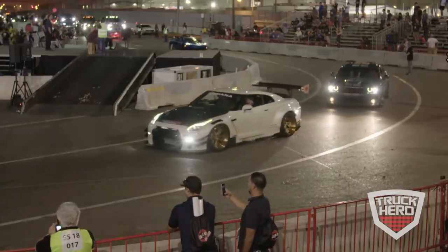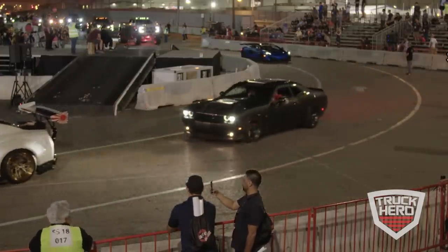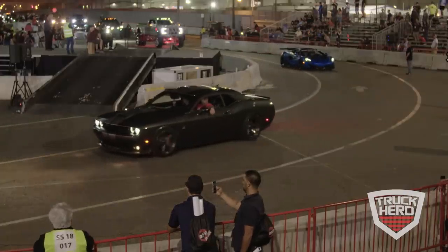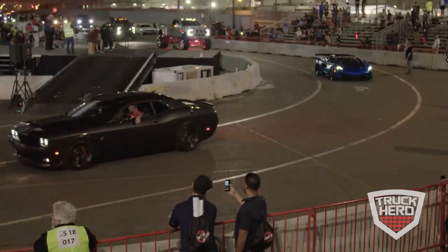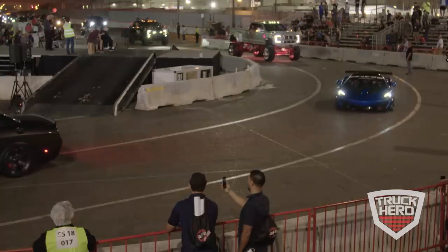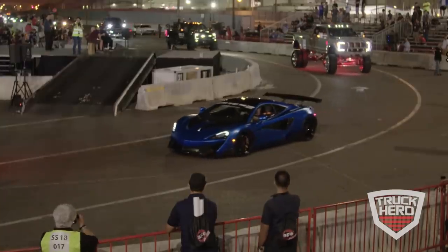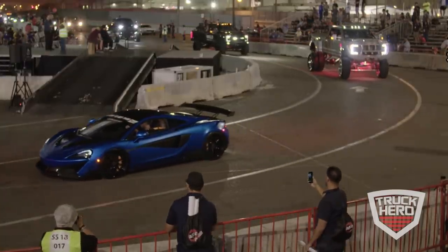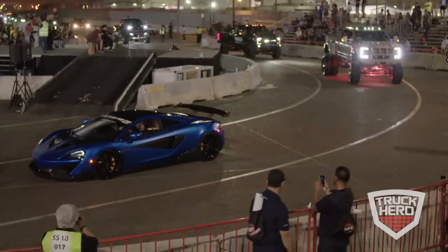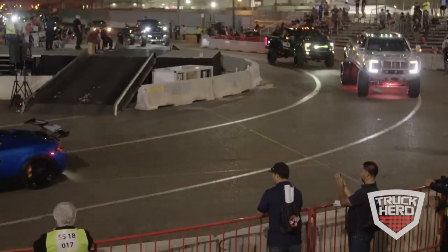A late Mustang followed by a Lamborghini. Backed up by a GTR. And a Dodge Challenger. I think that was the third or fourth McLaren that we've seen so far. Yeah, beautiful car. Looking McLaren. This one's in blue.